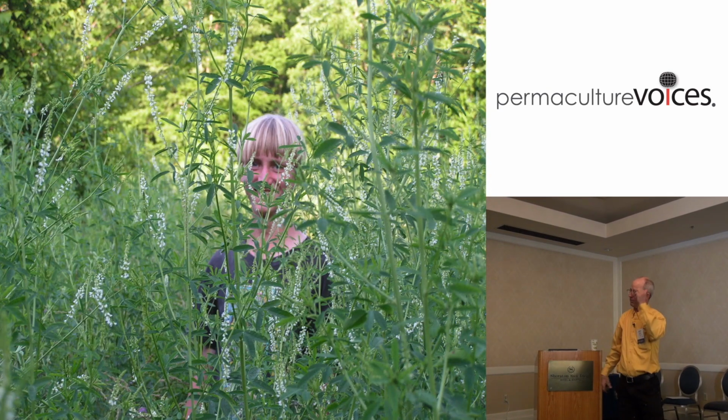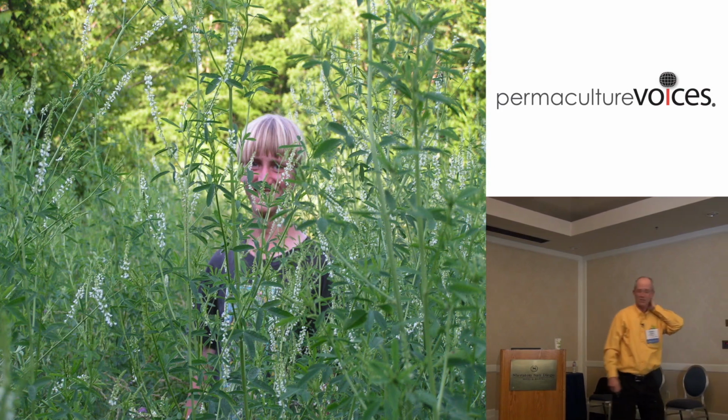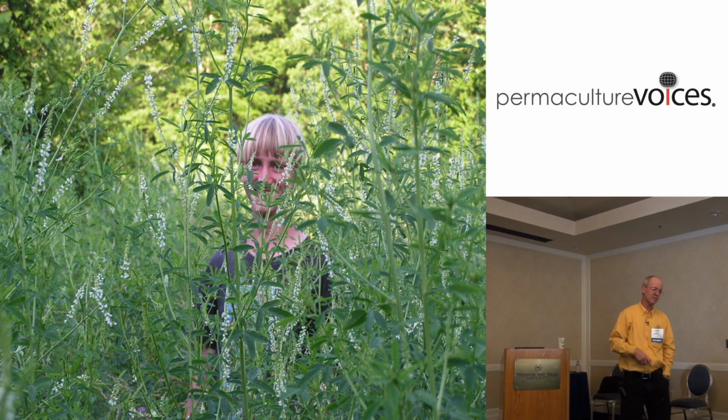This is a deer farm that we just got. A deer hunter owns it, and it was all Kentucky 31 fescue. And we went out there and started doing some of these practices, and this came up. This is a sweet clover. This is a white one. It puts down 250 pounds of nitrogen per acre. It's a good soil builder. The old timers used to use this when there wasn't chemical fertilizer. That's what they grew their crops with.